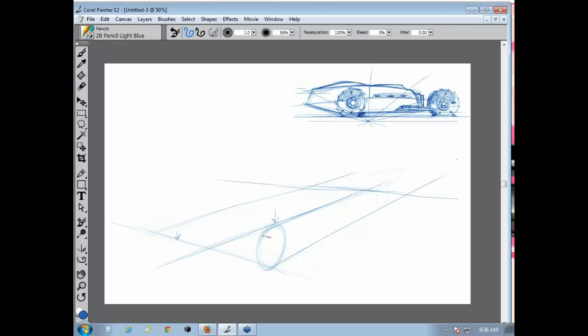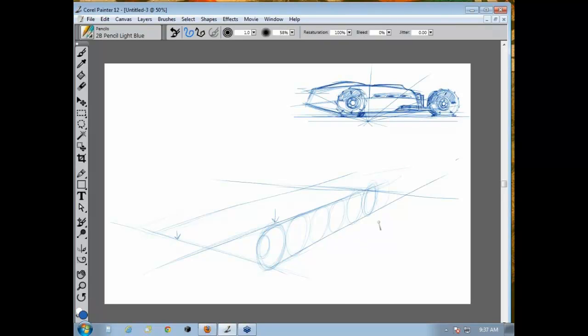If you guys want, I actually have a tutorial about drawing wheels on my YouTube channel. Again, it's under my name, Future Elements. If you go on there, you can see a free tutorial. And I think I'm using Painter 11 in that one too. So there's my front wheel and my back wheel. This is a long car, so I can stretch it out. And I use my wheels for proportioning my whole car.